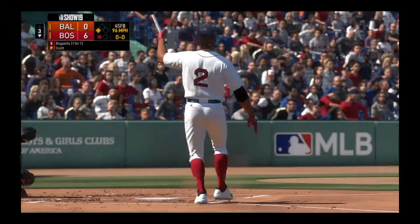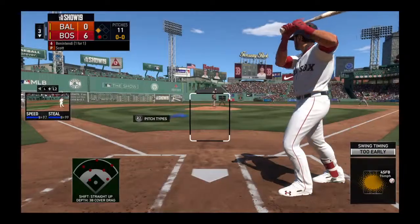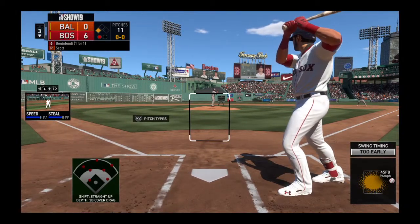Oh, and it's not often you see a guy like that flail so badly up there, but that was a great pitch for out number 1. Now batting. One gone here in the Boston 3rd. And up next, the exciting left-handed bat of Andrew Benintendi.